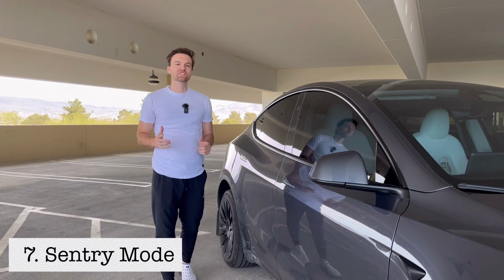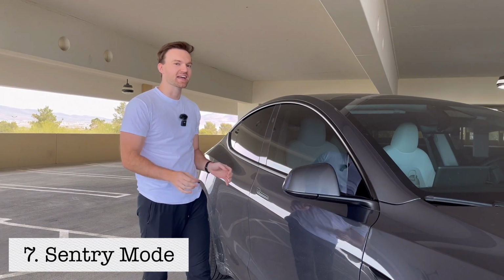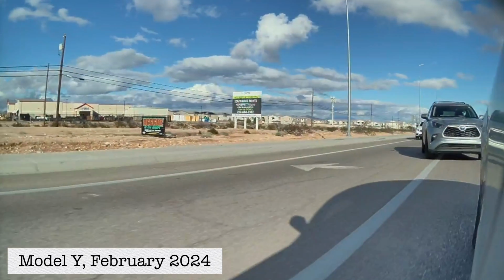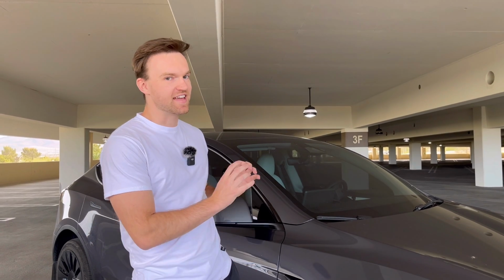Number 7, Sentry Mode. Unfortunately, we already have a lot of experience with this, both in our Model Y and our Model 3. If someone hits your car in a parking lot or you get into an accident, it always has cameras recording. And this, of course, makes reporting accidents so much easier when you have video evidence of exactly what happened.